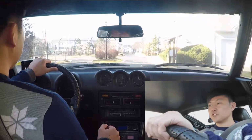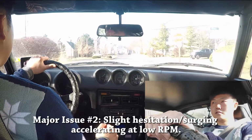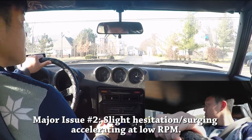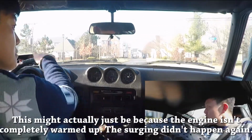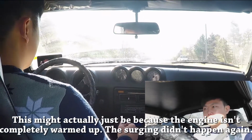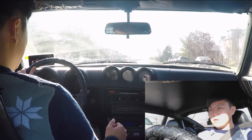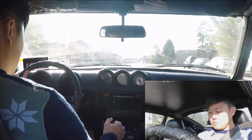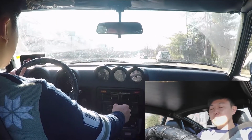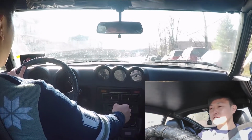Whoa, a little bit of surging there. We're not going to push the car above 4,000 today. We're going to shift at around 3,500.